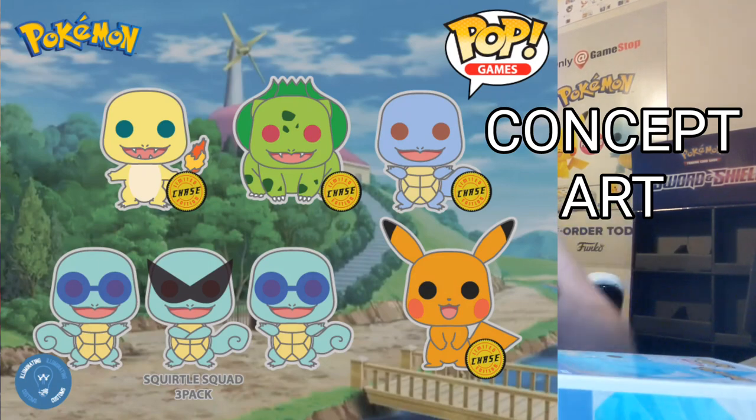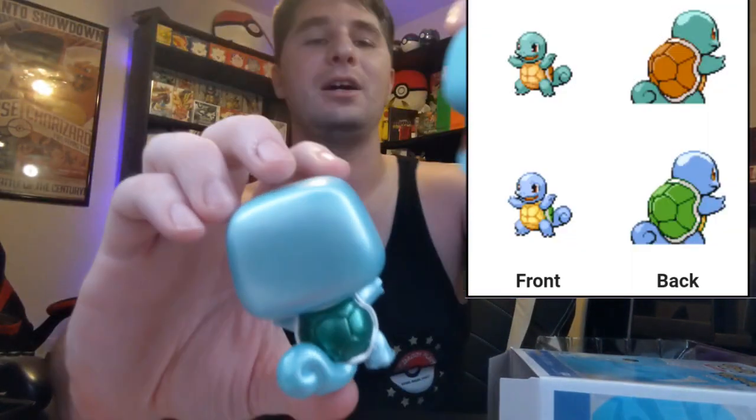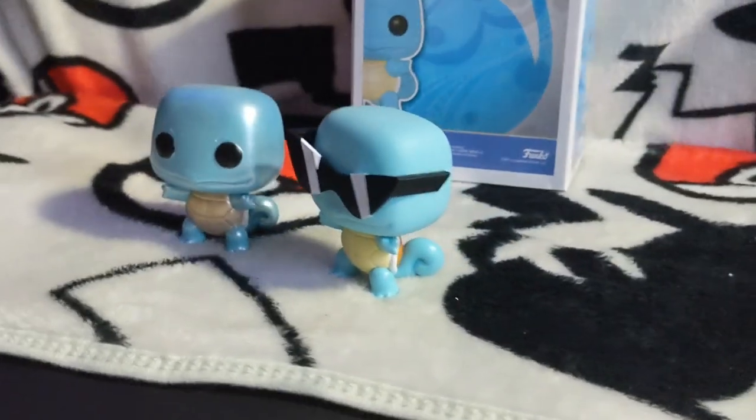I think the Funko Pop community really wants this. I think they should make this a chase for all of the Pokemon Funko Pops. Outside of maybe the Sunglass Squirtle. But I think we need more shiny Pokemon. If you don't know, a shiny version of Squirtle has a green shell. And then, of course, here's a regular Squirtle. I love it so much.